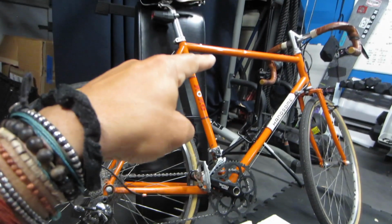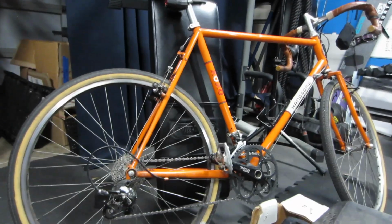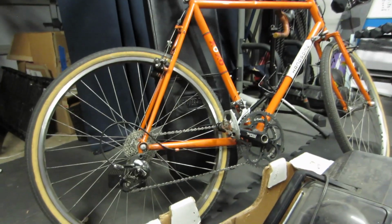Now this bike does have a ding on the top tube right there, but the guy sold me the bike for 100 bucks. I met him for like 150. I realized, oh man, there's a ding, you know? And I was like, how about 100? The reason I did that is because in parts alone, this bike's worth probably 400 bucks, possibly 500 bucks. So that's pretty good.